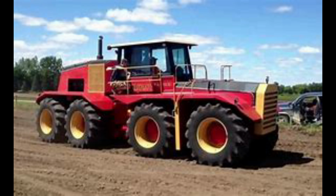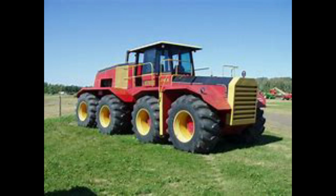Versatile 1080 Big Roy. This tractor was manufactured by Versatile only in 1977 as an experimental tractor in Winnipeg, Manitoba. The total built was just one. The 1080 Big Roy was a prototype.